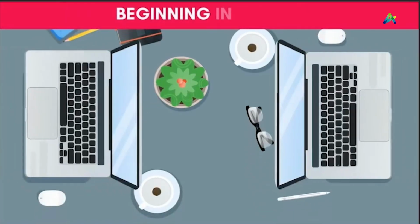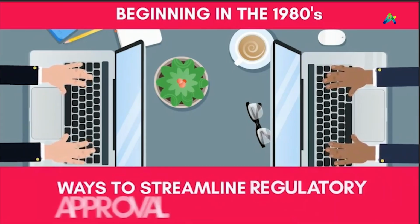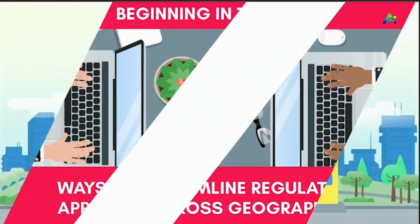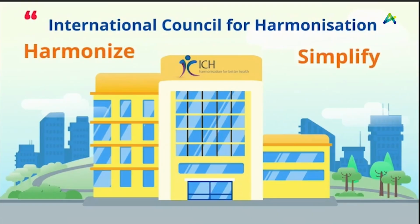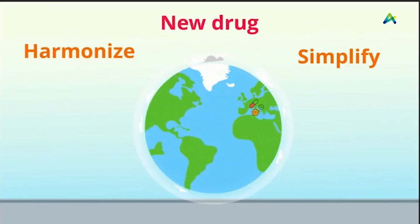So starting in the 1980s, regulators were trying to harmonize the requirements for new drug applications, so that all regulatory bodies were reviewing essentially the same submission for the same requirements. Enter the International Conference for Harmonization, or ICH. ICH has one main mandate: to harmonize and simplify the approval process for new drugs around the world.